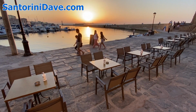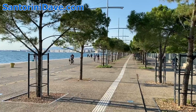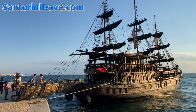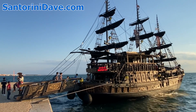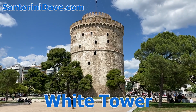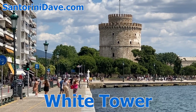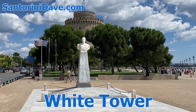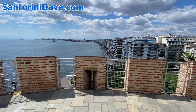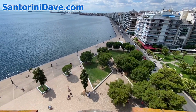The Thessaloniki waterfront that stretches the length of the city includes a very long and lovely seaside promenade. There are a handful of boat tours for tourists that operate along the waterfront. Here, you'll find Thessaloniki's signature landmark, the White Tower, which over the years has served as a fortress, a prison, and a university workshop. Today, it hosts a museum, and tourists climb to the top for wonderful views of the city and out over the water.